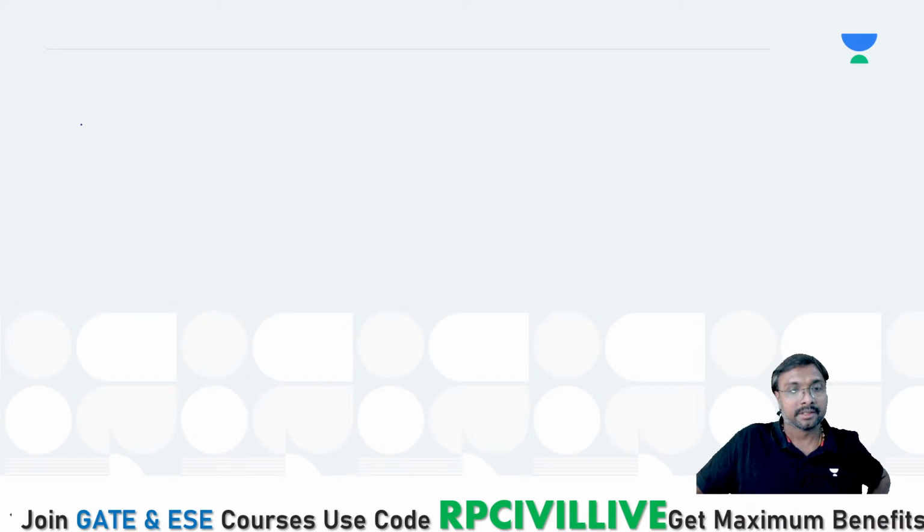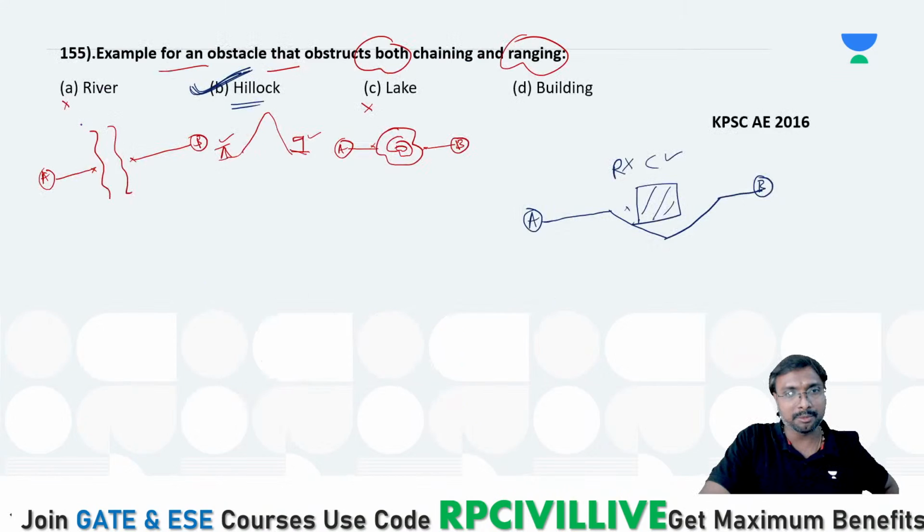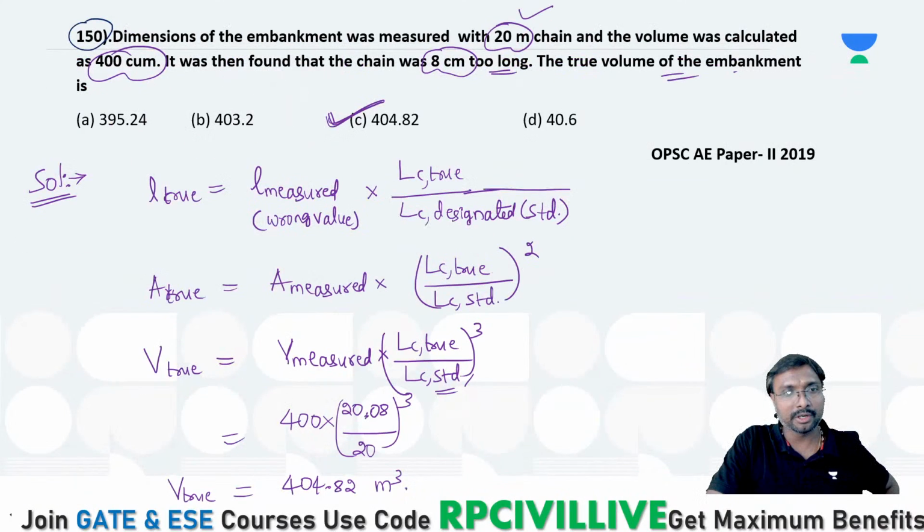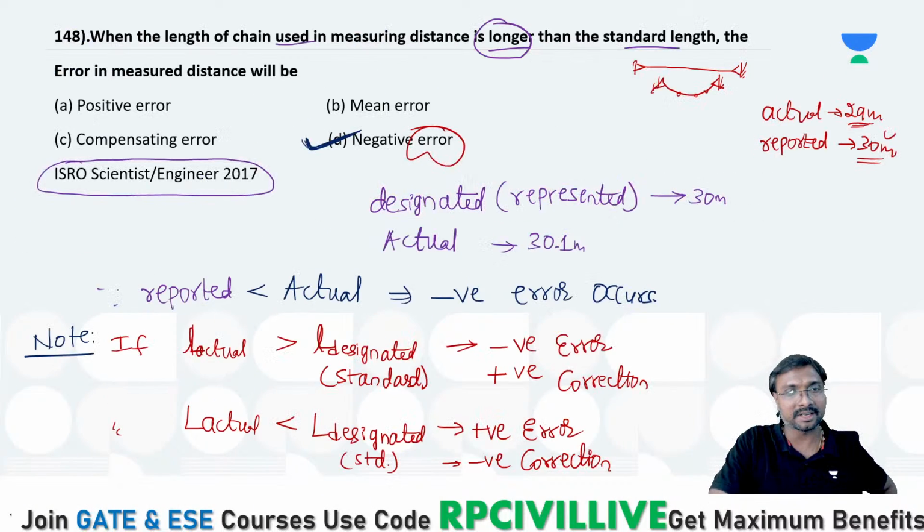See, if you remember, we wrote somewhere in the previous class: if the chain is too long, what happens? If the actual length of this chain, that is L actual, is greater than the standard or designated length, then it is a negative error.